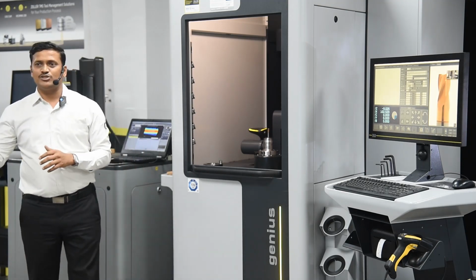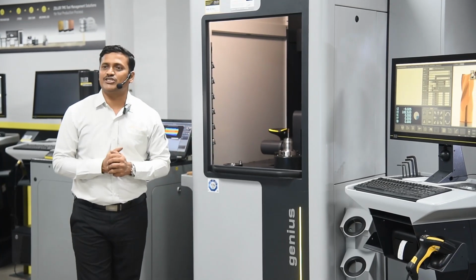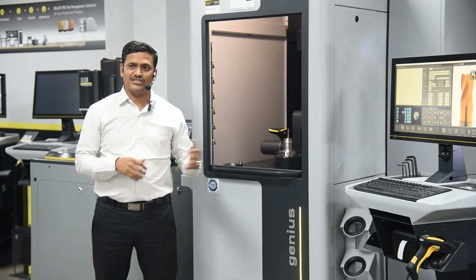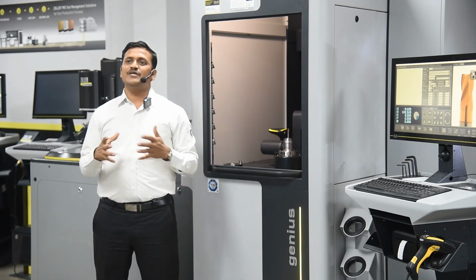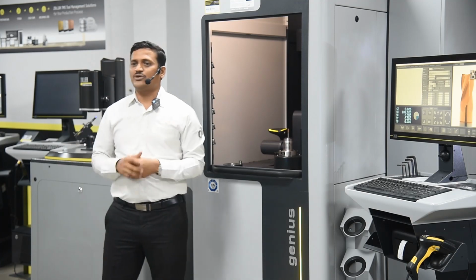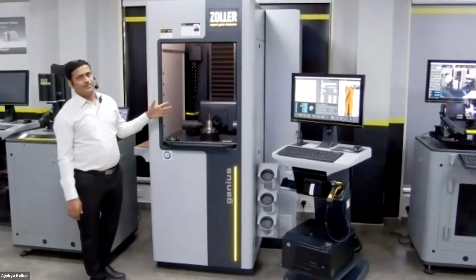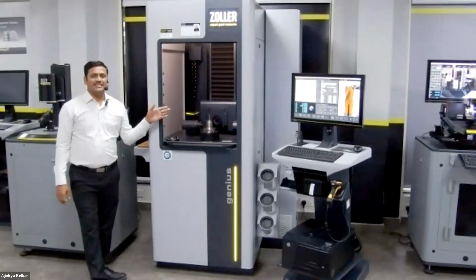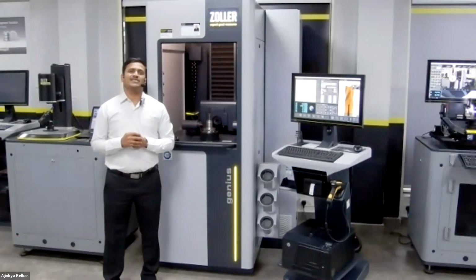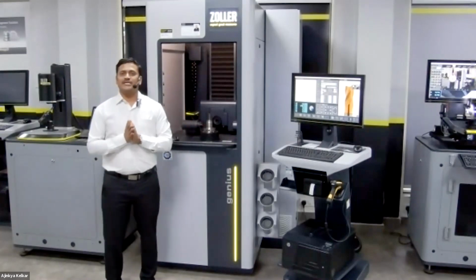Maybe my colleague will quickly zoom out. You can see this machine is the all-new Genius machine. Recently, one of our customers from North India has this machine on their shop floor, and the feedback from them really makes us happy, that this machine performs as per their expectation. So this is a 5-axis fully CNC inspection machine where you can inspect almost all parameters on your cutting tool.